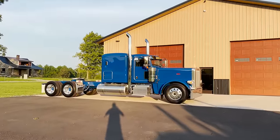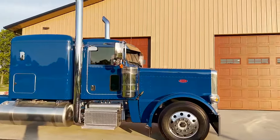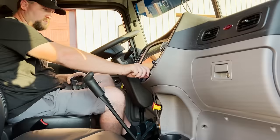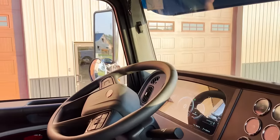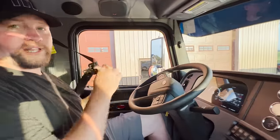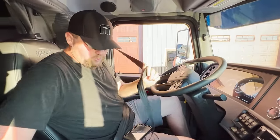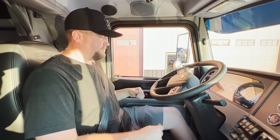All right, about to jump in the Paccar MX13, 18 speed in a 389. What's up, Tommy? I'm getting ready to drive a truck with some safety first, though. Before I move anything with commercial equipment, I always put my super safety seatbelt on. There you go. It's good things to have.